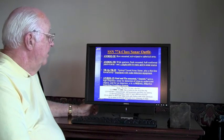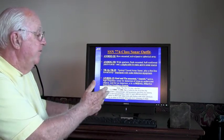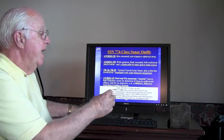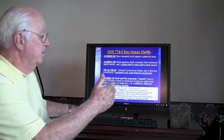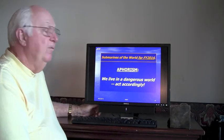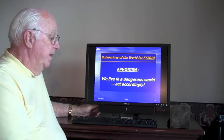And then the AN/BQS-15 keel and fin mounted active high frequency sonar for detection of close-in underwater objects and for ice detection, that is the same as a MIDAS, the Mine Ice Detection Avoidance System. It is certainly an aphorism to say that we live in a dangerous world, as Einstein said. We must act accordingly.